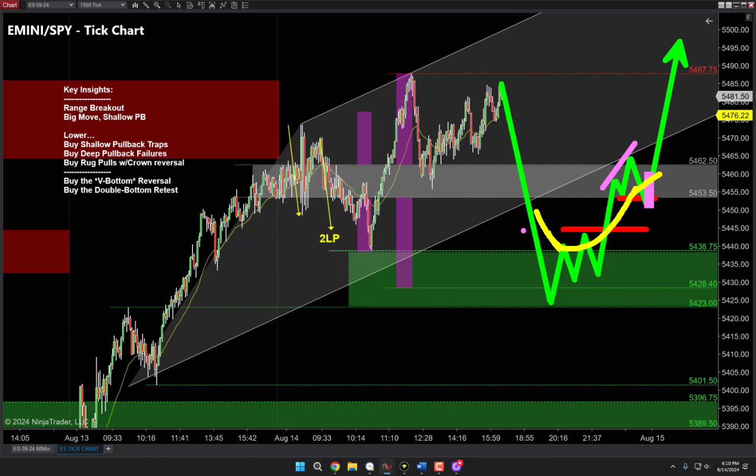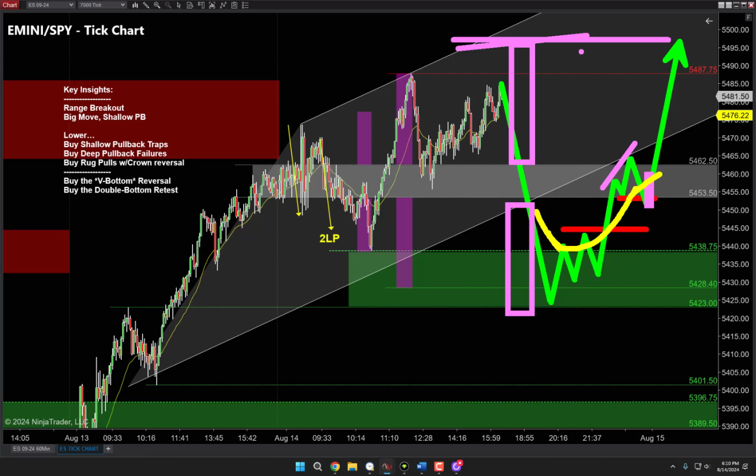Again, deep pullback, look for a failure into a bear trap combination. And again, we're going to run that thing back up, take out those highs. Remember also, the amount below the range, the amount above the range. I'll give you guys good targets for tomorrow.